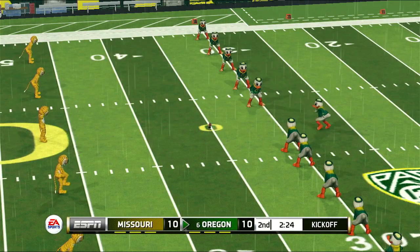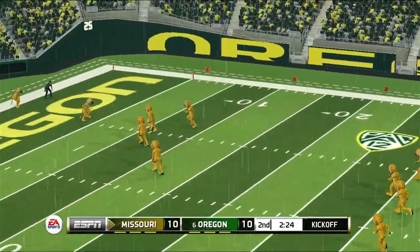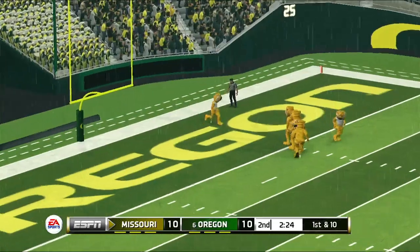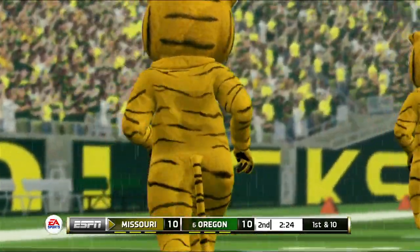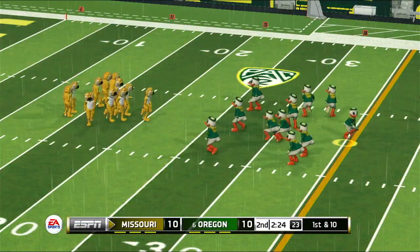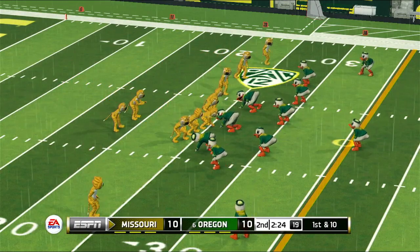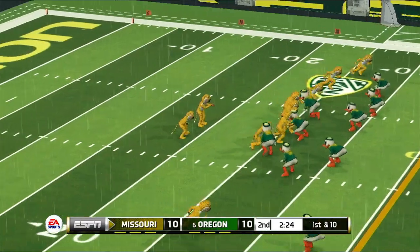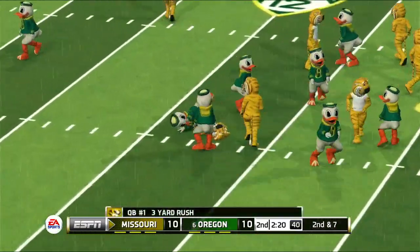Looks like they're ready for the kick. Excellent kick. You always want to go in the locker room with momentum, so as we get closer to halftime, I think we'll see more and more attempts to create big plays. He makes it to the 28-yard line.